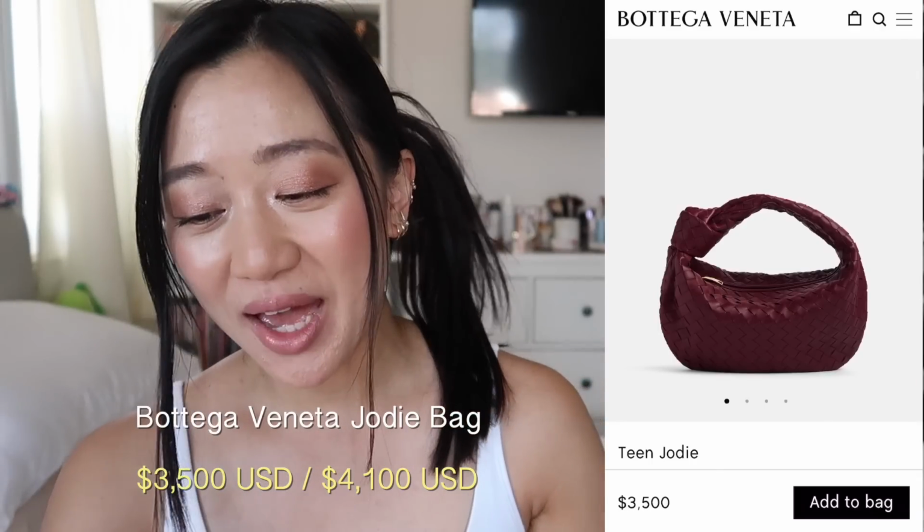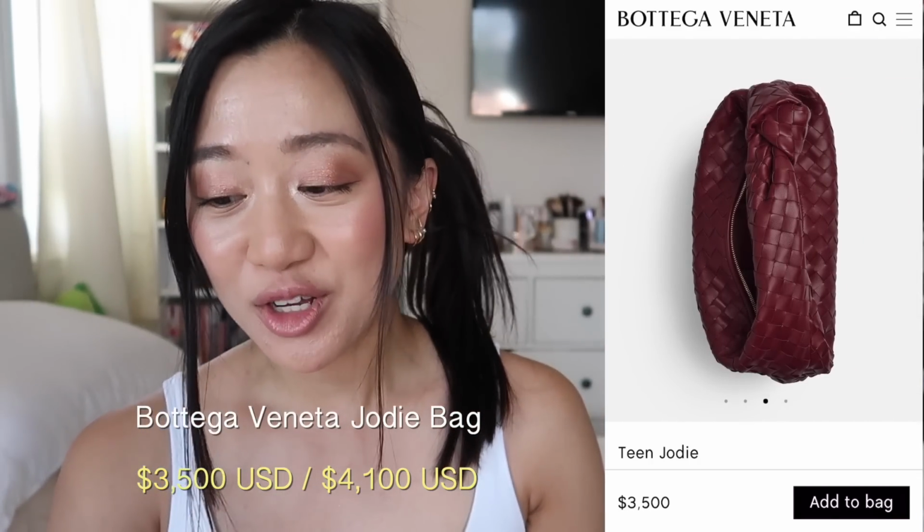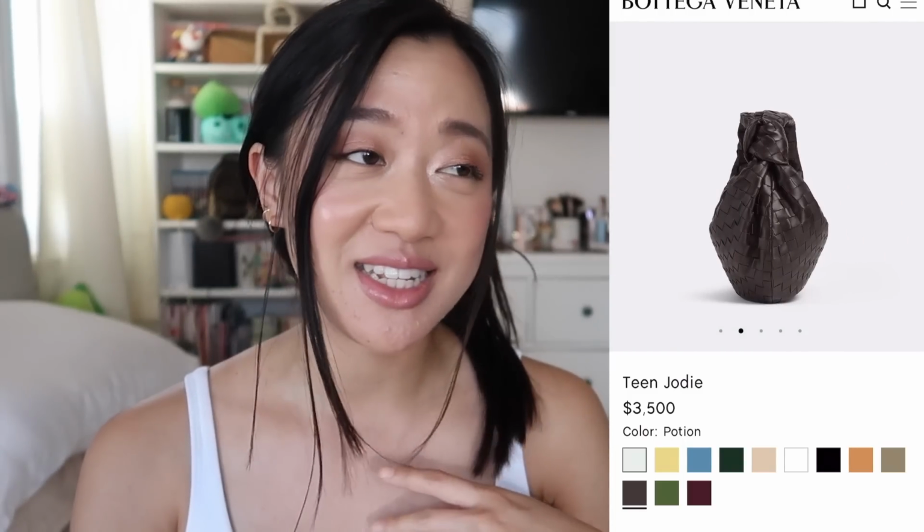Next bag I'm going to talk about is a bag that has been non-stop living in my mind. I've mentioned it a little bit before. It's nothing exciting, and I feel like the trend has faded, which has re-established the fact that I love this bag, and it is the Jody bag. So I really like the teen size. However, the teen size is $3,500, but I feel like the teen size is very popular. I know everyone likes the mini, but that is not practical at all.